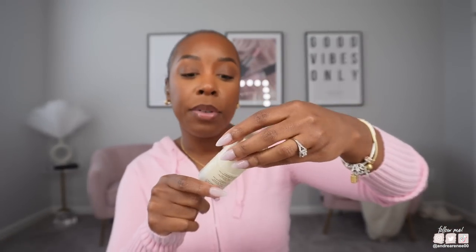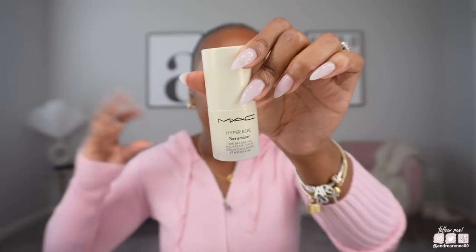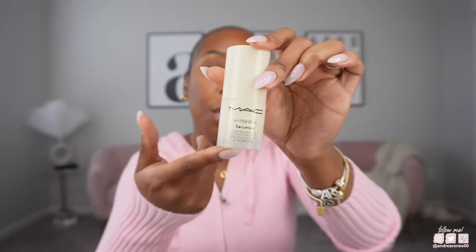And then I have this serum from MAC Cosmetics. It's the Hyper Real Serumizer. It's like a serum and a moisturizer in one. So if I feel like my skin needs that extra oomph to it before putting on makeup, I will reach for this. Honestly, I don't have much left in here, but I'm keeping it in the drawer until I empty it.